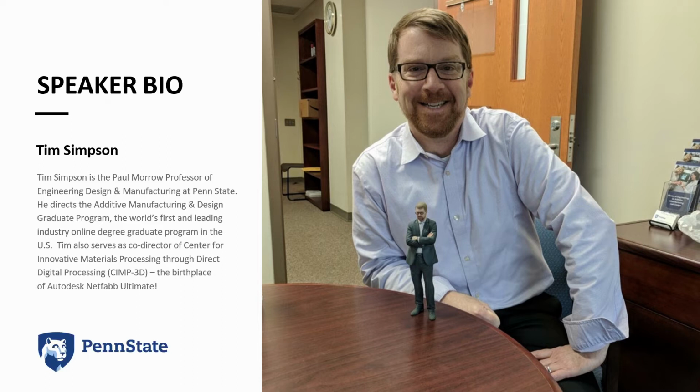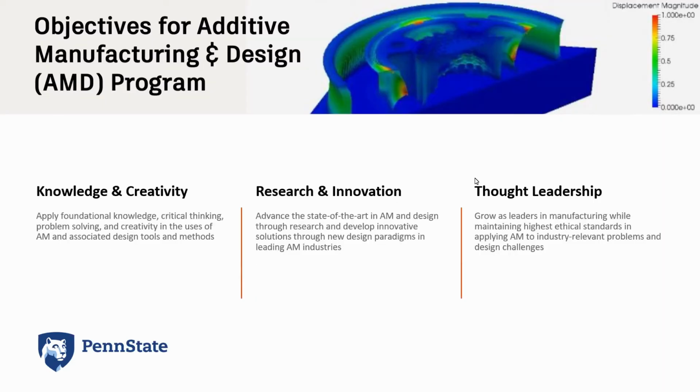And I'm also co-director of SIM3D, the Center for Innovative Material Processing through Direct Digital Deposition. This is one of the feature labs here at Penn State for additive manufacturing, particularly 3D metal printing. And it's a big reason why we have our graduate program and also the home or birthplace of Autodesk Netfabb Ultimate, the simulation capability now available in Netfabb. We'll talk a little bit more about the origins of that and my colleague. But first, let's dive into the Additive Manufacturing and Design graduate program.